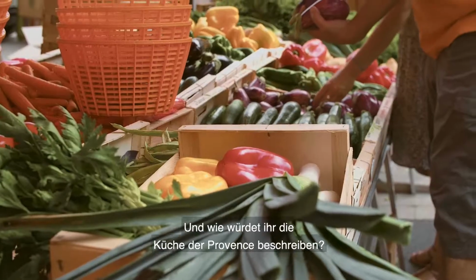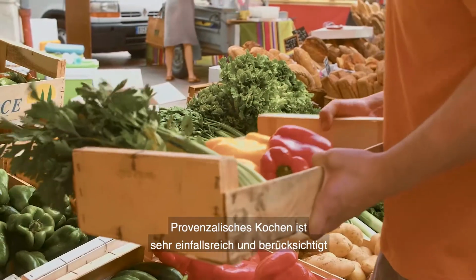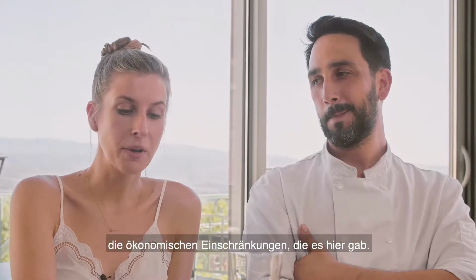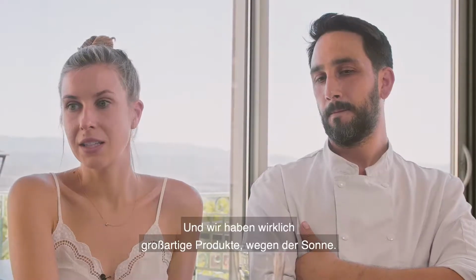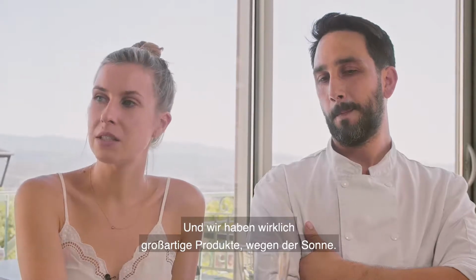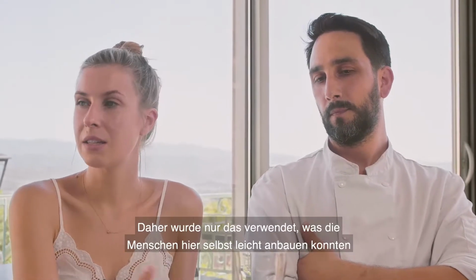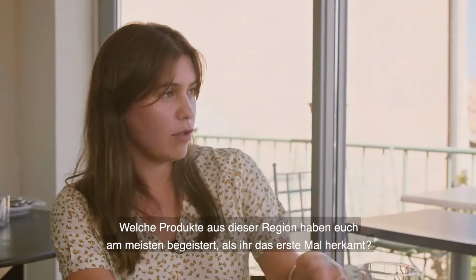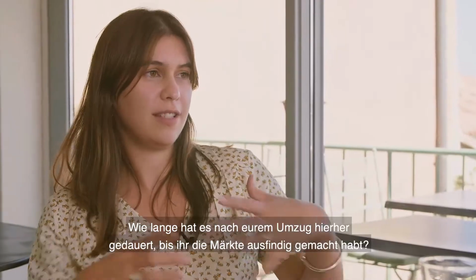How would you describe the food from Provence itself? Provençal cooking is at its base very resourceful and very mindful of all of the economic restrictions that they had, and the fact that they have really incredible produce because of the sun. And therefore just using things that they were able to grow readily and not wasting anything. What are the products in this region that most excited you when you first came? Cheese. The apricots. How soon after moving did you seek out the markets here? 4 or 5 months before we even moved here.